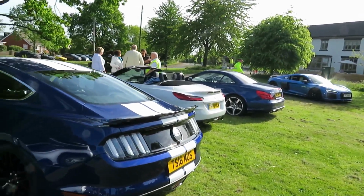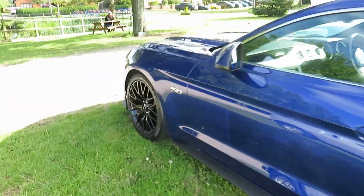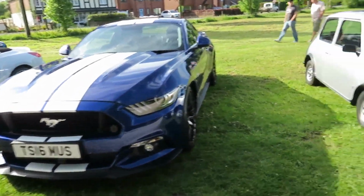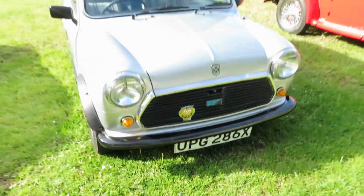And we're getting a bit more modern over here with this 5 litre V8 engine Ford Mustang. What's good today is actually that it's not windy at all, so my microphone will be spared. And then we got the little Leyland Mini, complete with, probably older than the car actually, the AA badge.